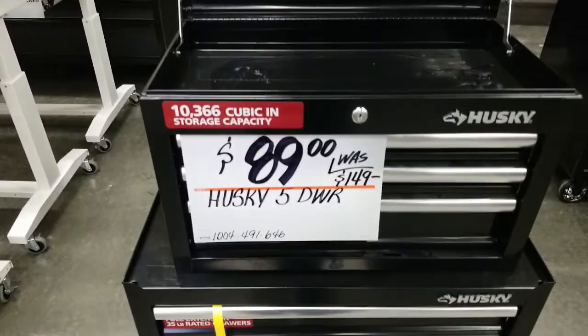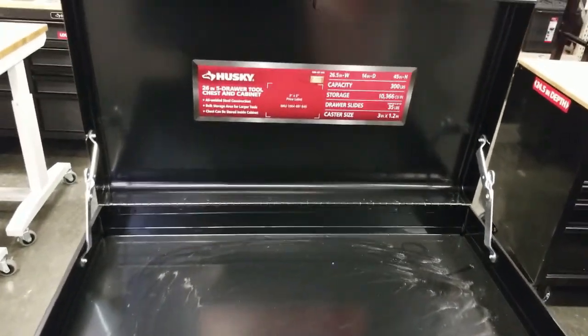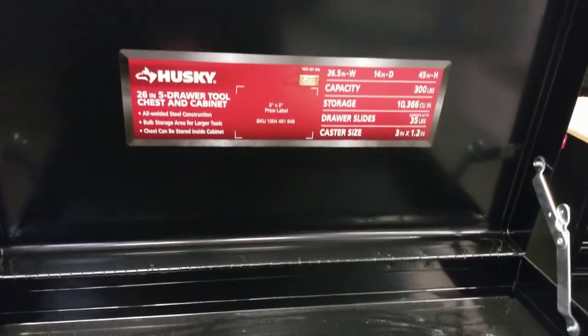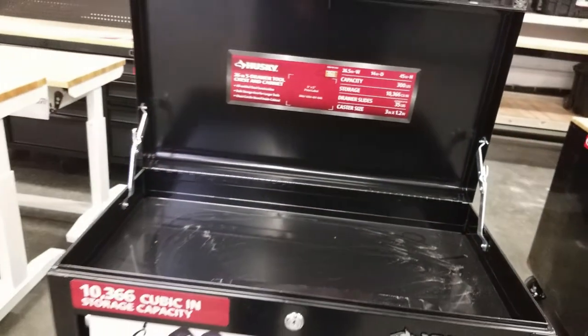Here we go. Okay, you can see here $89, was $149. You got this tool chest. I mean, I don't know, could be kind of handy. It's not like any of the big ones or anything like that, but it's on sale and it's on wheels. You could roll it around, do what you want with it.